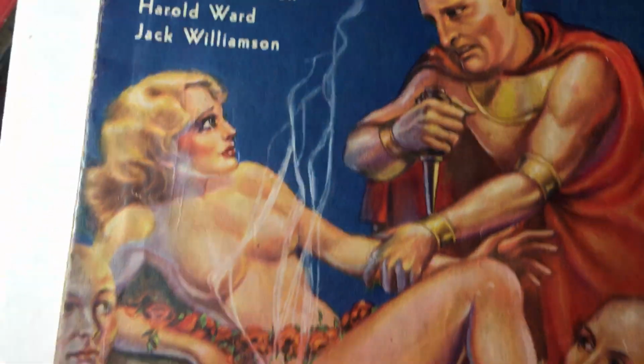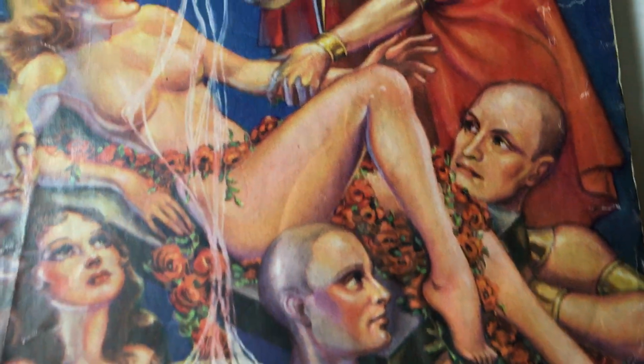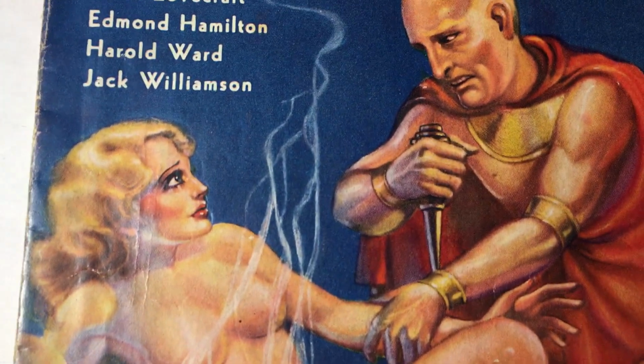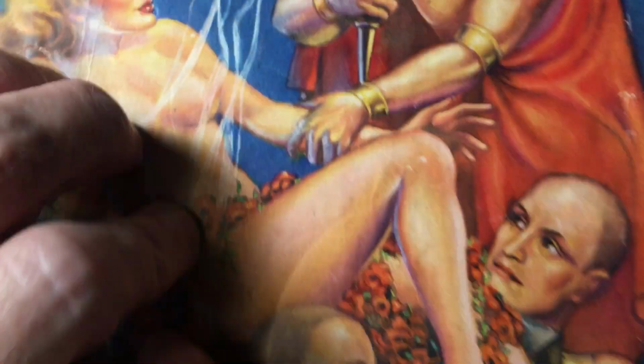Including this Margaret Brundage painting, which I don't think the original survives. I don't know what story it's for, maybe for Seabury Quinn. It's a more benign sacrifice scene. And I rarely buy them if they have chipping on the spine, but this one, that's not bad. The cover's probably so great. This is probably Laughlin.